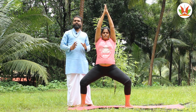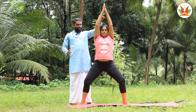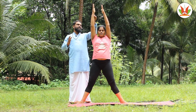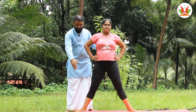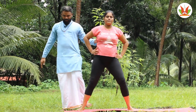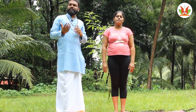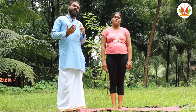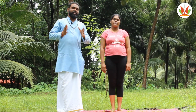Once you complete 5 to 10 deep breaths here, inhale, come up and give a nice stretch. Exhale, drop your hands by the sides, turn your palms and hold your waist, and turn your feet to the front and return to the Tadasana position. So now we are moving to the third asana. The third asana is one of the sitting postures, one of the very important asanas called Baddha Konasana.